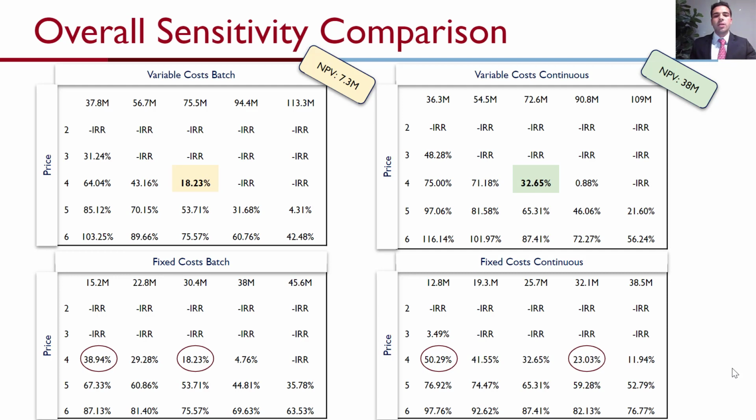Additionally, if the economy of scale correlations used for the continuous process happen to be an underestimation of the actual cost, the continuous process can become 50% more expensive and still have an IRR 5% greater than batch.